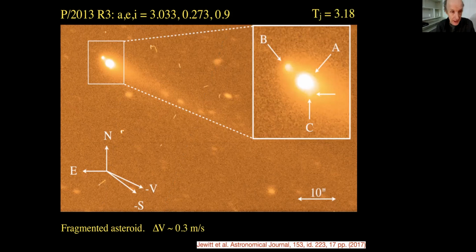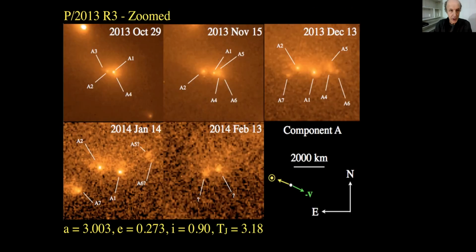2013 R3 is a main belt asteroid. The semi-major axis is 3 AU. It's out there towards the outer parts of the asteroid belt, and it simply fell to bits. You can see in this picture, which is almost a discovery picture from the Keck, several bits. I've labeled them A, B, and C. But when you put Hubble Space Telescope on it, you can see several more bits. So each part is divided up. Here is just component A out of A, B, C.